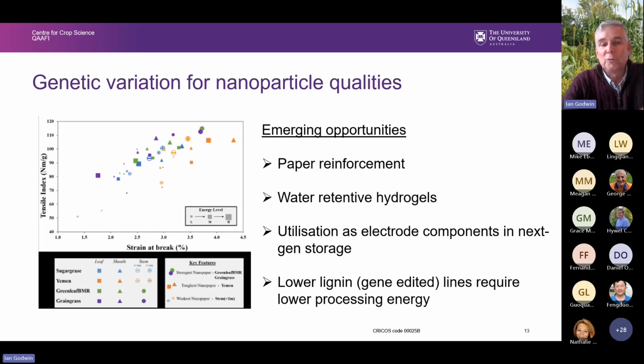Some of them were more suitable for water retentive hydrogels, and Darren himself has got projects going using hydrogels for all sorts of things, from cosmetic fillers for people to using these hydrogels as soil additives, particularly in protected cropping. There's also a project he's involved in with utilising these for electrode components in next-gen storage.